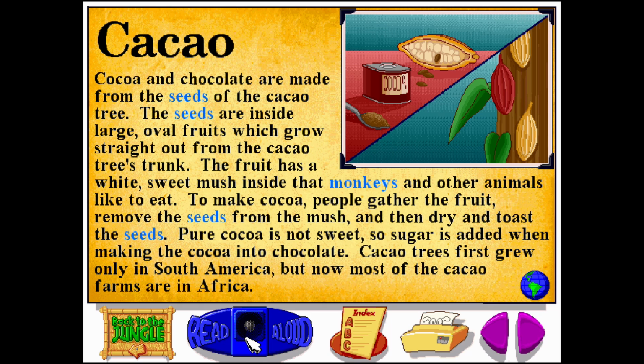Cacao. C-A-C-A-O. Cocoa and chocolate are made from the seeds of the cacao tree. The seeds are inside large oval fruits, which grow straight out from the cacao tree's trunk.